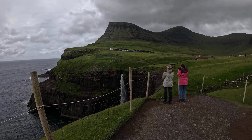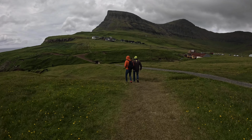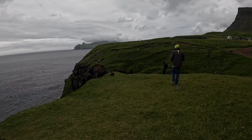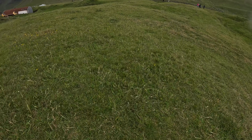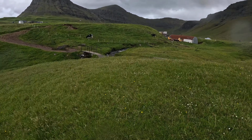I don't think we will see much more from here, but yeah, let's try. 100% sure that the best view of the waterfall was from the point where we were before. This is just going to take us closer to the cliff. Some people are really risky. Oh, they are taking photos of the puffins. Now I see. They are really close. Oof. God damn it. The wind changed direction and brought all the waterfall water over us.